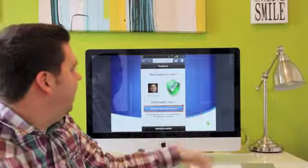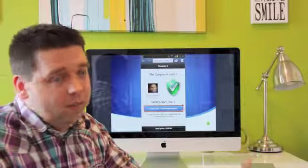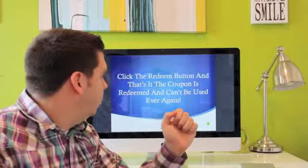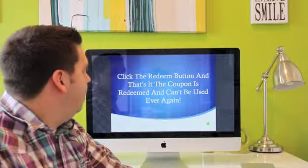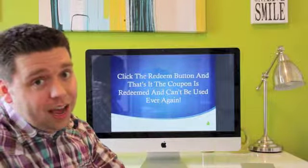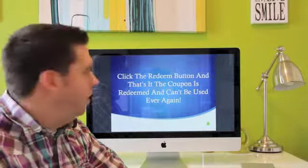The next time you scan it, it'll have a red thing here and it'll say the coupon is invalid, or the coupon has been used. So this is very powerful. You can redeem the deals. When you hit the redeem the deal button, the coupon is gone and can't be used ever again. And that's the power of this. Any smartphone can scan these coupons.